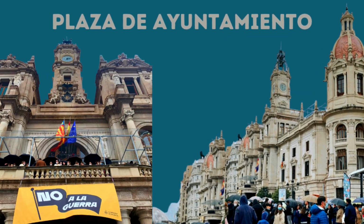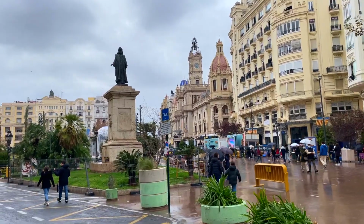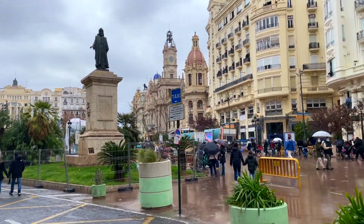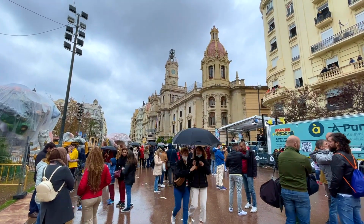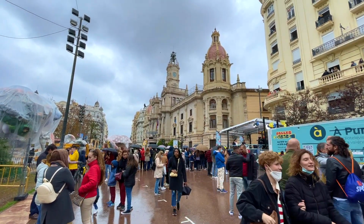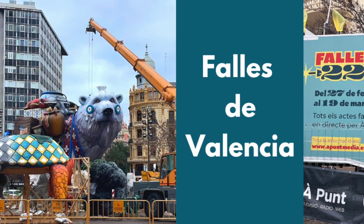Plaza de Ayuntamiento, which means the Plaza of Town Hall, is another great place to admire historic buildings and walk around to get a good feel of what the city is like. And it's where we randomly stumbled into a parade celebrating Fallas de Valencia.